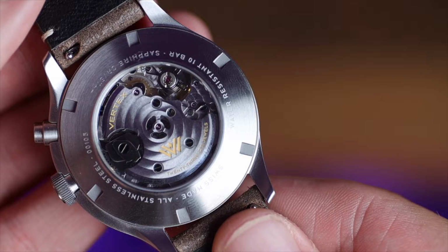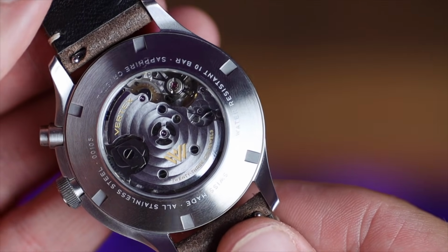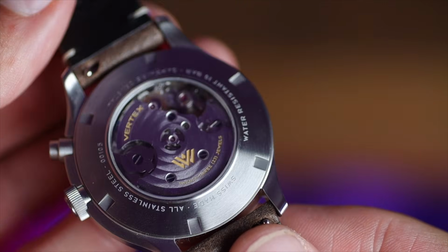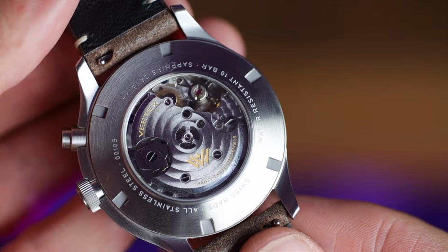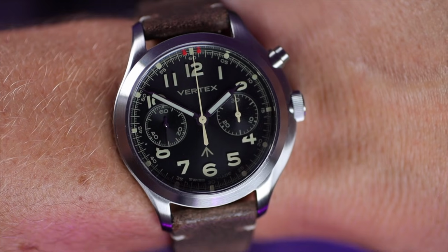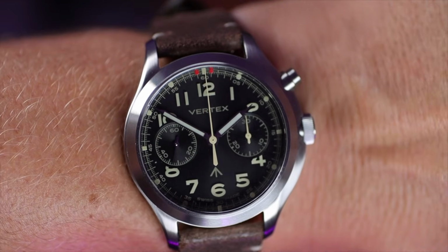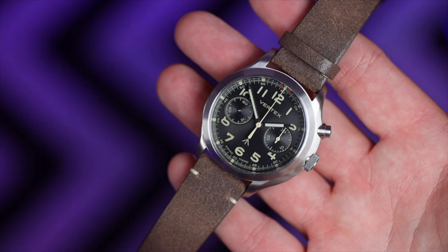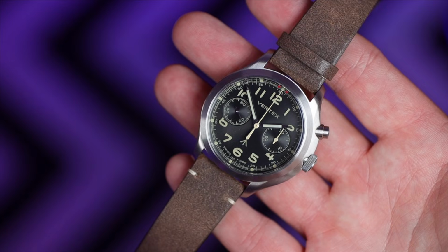Inside, we've got an SW510 mono pusher movement from Sellita. Look at the decoration. Like I said, Vertex don't do things by halves. This is a 40mm case, 100 meters of water resistance. We've got sapphire on the front and the back of the watch. Vertex watches are special, and that takes my collection now to 3, and no doubt in the future there'll be more. Here it is, my wife's thoughts on my favourite watch of all time.